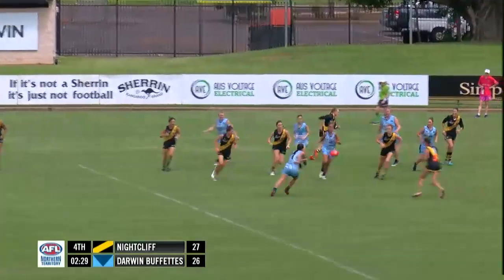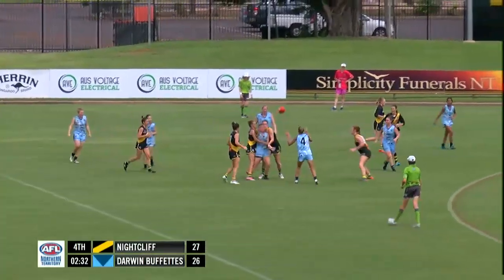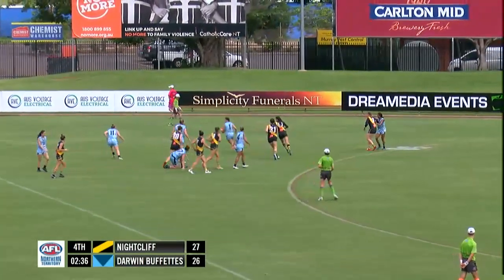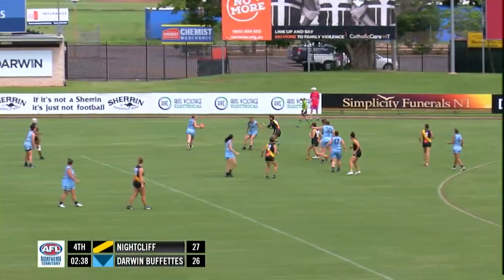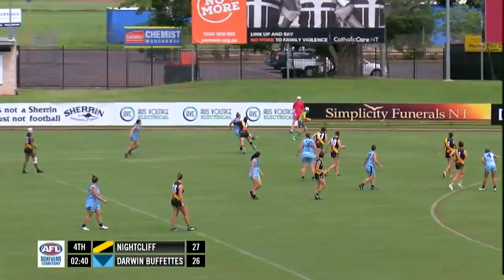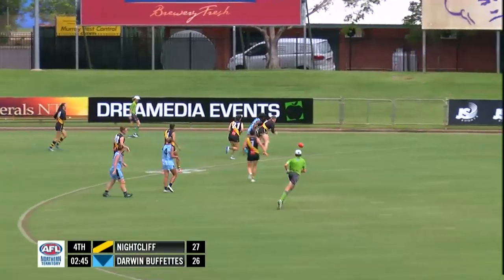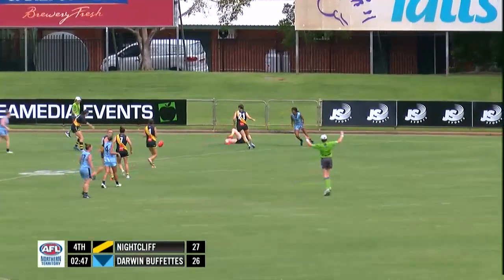So hand pass inboard here. Just missed the target. Carbone's in there strongly as usual. Got her hand pass across. Back in again, takes possession again, and hand passes off to Schmidt. Schmidt drives the ball forward, where the ball's contested on the ground.